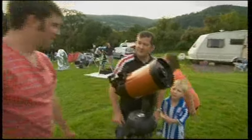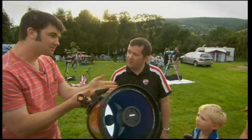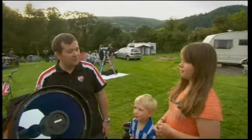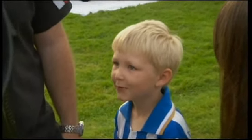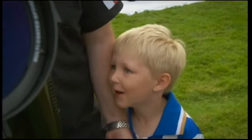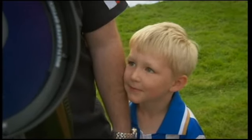Well, it looks like we have a family outing going on here. Do you get out observing very often at all with it, do you think? Yeah, most of the time when it's clear sky. What kind of objects do you like to look at through the telescope? Milky Way. And the donut. They love the donut, the Ring Nebula. And it probably looks brilliant through a telescope this size.